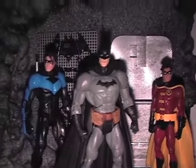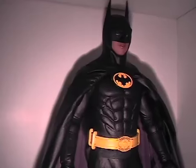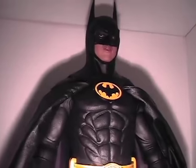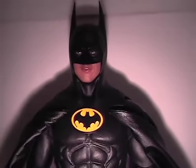Meanwhile, in the Batcave. I posted a couple of pictures of this guy on the ACBA Facebook group, but this is the Hot Toys Batman 1989 Michael Keaton version.